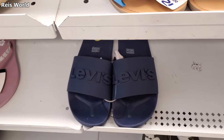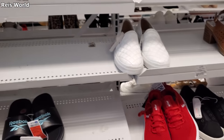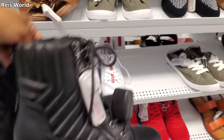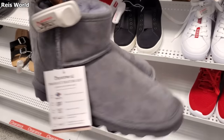Levi's has sandals. G by Guess, $35. They normally bring out some pretty nice boots and booties for fall. You can find these in DSW as well, but you know you will pay more. And more Bear Paw for $33. Kind of like a little booty ankle one.